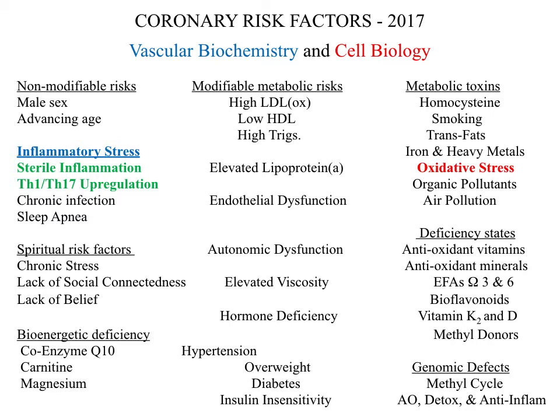We can block that with colchicine. Now, a key cause of oxidative stress is iron overload and heavy metals, and you're learning about chelation therapy to permanently remove these toxins from our physiology, permanently lowering the level of oxidative stress that we are experiencing.